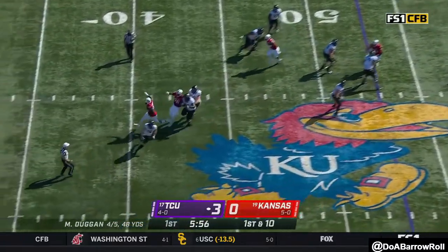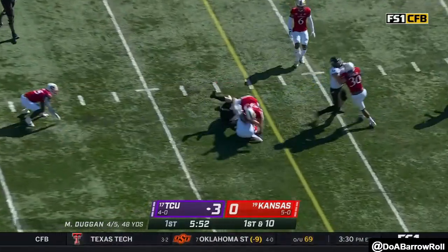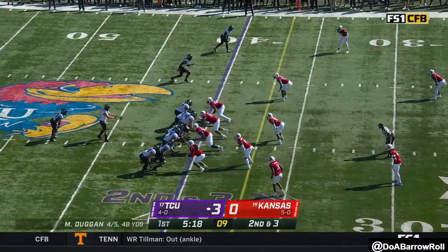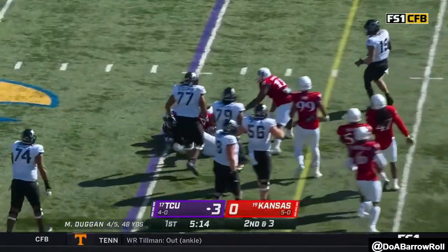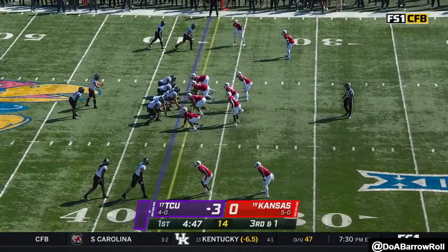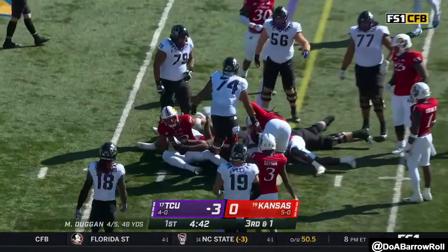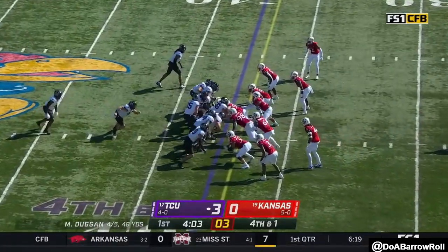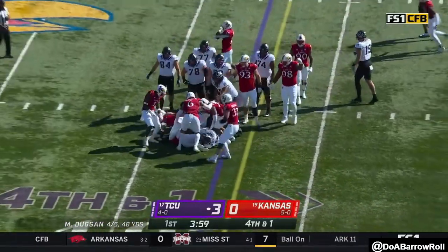Play action. Duggan sees pressure, gets out of it, and wide open greenery for Duggan. 5:20 to go in the first. 3-0 TCU, and another long drive. This is Miller, and this time, Rich Miller's have waited a long time to be part of downs like this. It is Miller, and DeMarcado is in, and he is stonewalled.